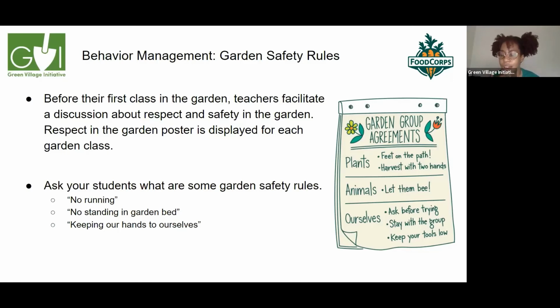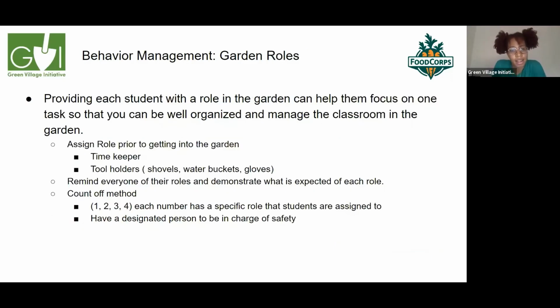And then after that, I think the students should definitely get a good sense of what garden safety rules look like. But for the first few times, just continue to reiterate the rules and remind them. Even when you're outside, continue to remind them. If you see that some of the students are not following the rules, just reiterate the rules and make sure that everyone's being safe. Next slide, please.